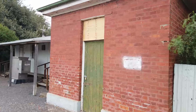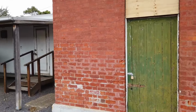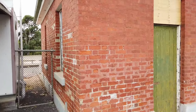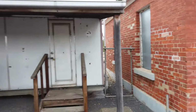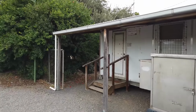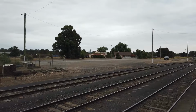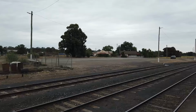Here we have a shed. For its use, I have no idea. Was it once a storage for coal? No idea. For the old steam trains? No idea. I don't see any tanks, so obviously that was removed. What is interesting, way over there in the distance, right in the center of the screen now, is the Terminus Hotel.